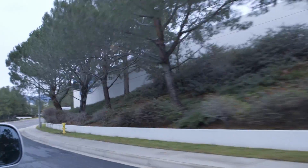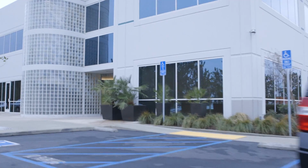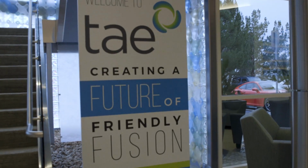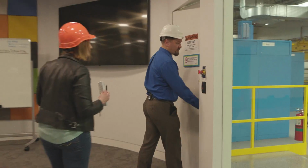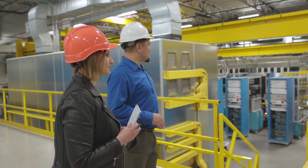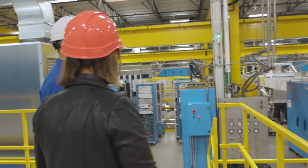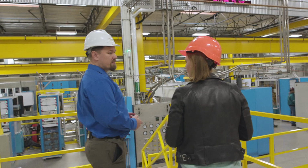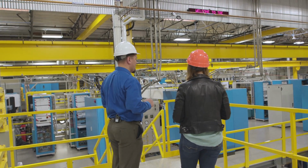So we headed to a nondescript stretch of Foothill Ranch, California. We wanted to see just how far along TAE Technologies is, and where, if anywhere, AI enters the picture. So right now, we're looking out towards the main vessel, the experiment. See all the blue cabinets around? They are our power supplies, primarily for the magnets which help to control and shape the plasma that we are heating.